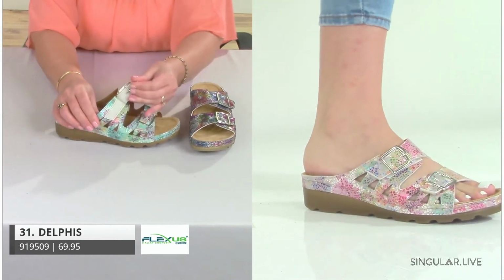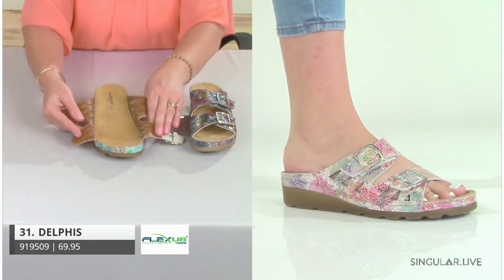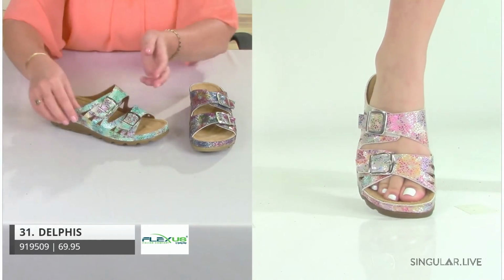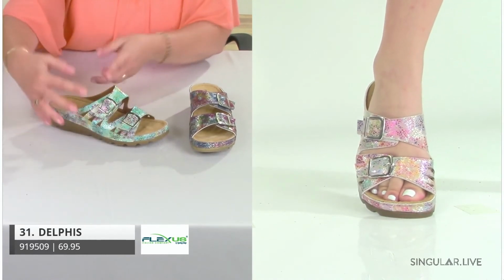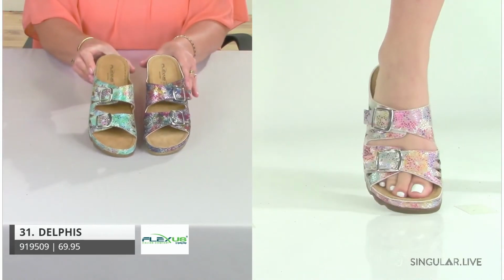And the coolness here is that, yes, of course, 2 points of adjustability. It wouldn't be Flexus if we didn't have the points of adjustability, but when we did this particular style, you can see we have cutouts there, giving her an easy, breezy, nice feeling. And here's our style DELPHIS.